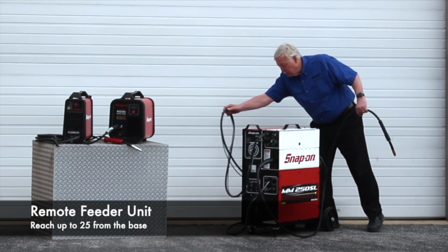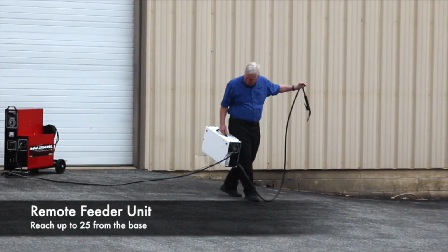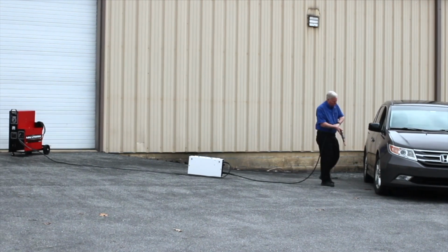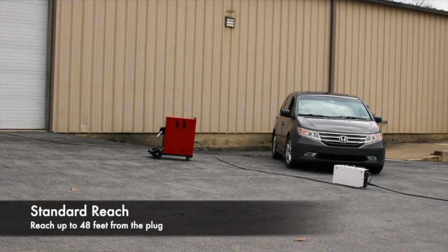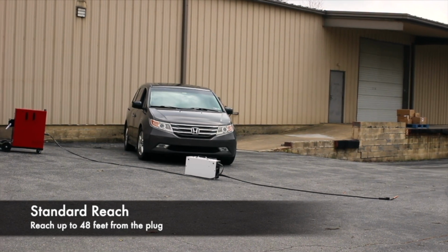Starting with the remote feeder unit, you're able to go 15 feet away from the base unit plus 10 feet torch length, which equals 25 feet of total length. For a special application, you can also extend the 15-foot feeder cable to 50 feet long. That would actually allow you to weld 60 feet away from the base unit. Brand new out of the box, our Muscle MIG welder series will give you 48 feet from the outlet.